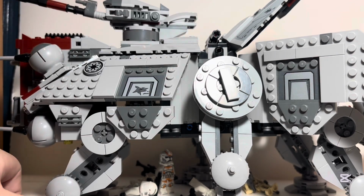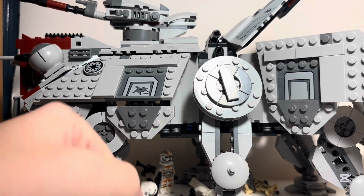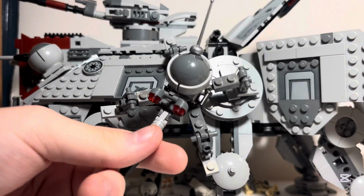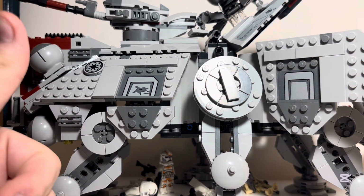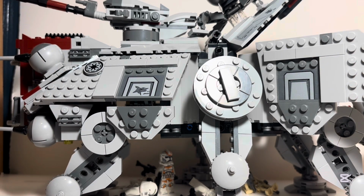It has everything I want out of an ATTE. I think it's great. The minifigs are great, and the little dwarf spider, he's just here too. He's a nice guy. Just going to throw him up there. Great set. Wholeheartedly recommend. And this has been my review of the LEGO Star Wars ATTE.